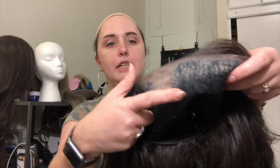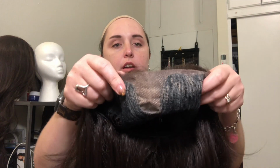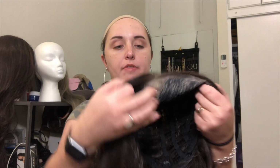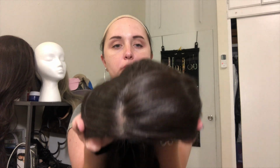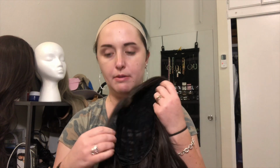So don't mind my wig hair, my hair from wearing wigs all day. So this is what it looks like. I did put some foundation and also some powder to give the illusion of the scalp. So it has just a tiny area where you can really do some parting. I think this wig is really more of a side part than anything.